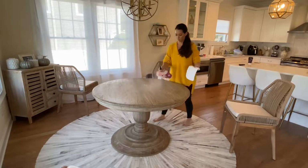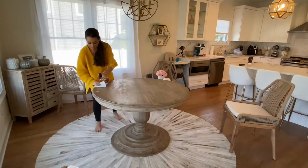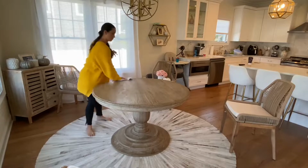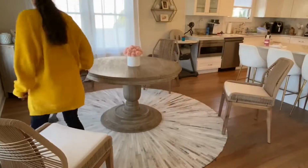For the cleaner today, I'm going to be using the Mrs. Meyer's. This is the one in the scent Mum. It is my absolute favorite for this time of year. It is so good. That one and the peony one are my 2 favorites by Mrs. Meyer's.